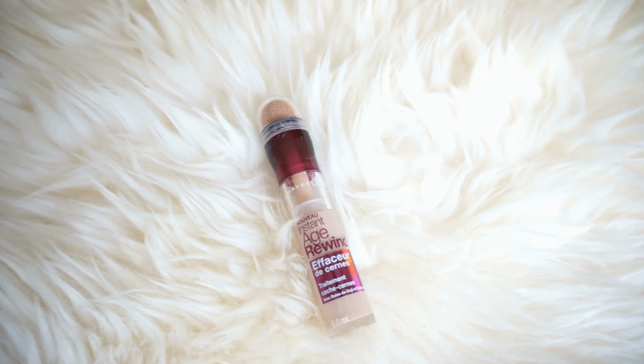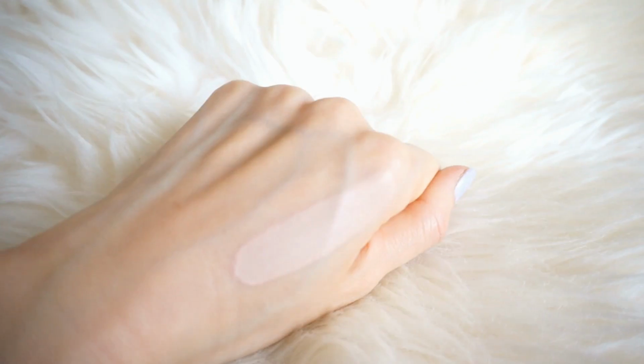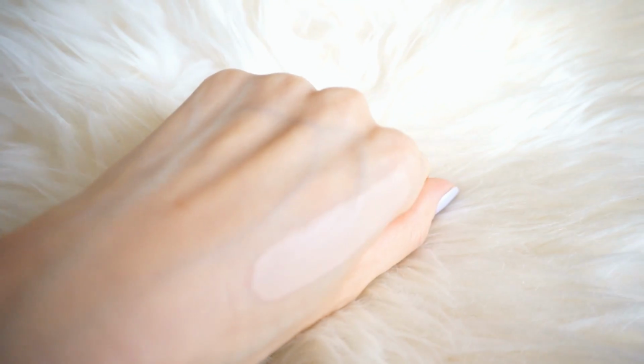Concealer wise, I have been loving Maybelline's Instant Age Rewind concealer in the shade Fair. This is not a shade that's available on the UK market, so you have to order it online, but I would say it is worth the effort. This shade is so good. It's not only good for concealing your dark under eye circles, but also is great for that extra boost of lifting and brightening underneath your eyes as well. So it's like a two-in-one job, and it does it well.